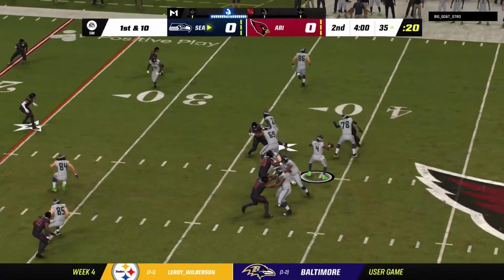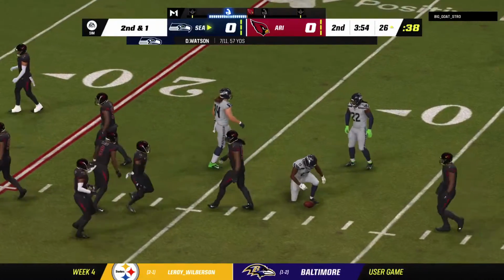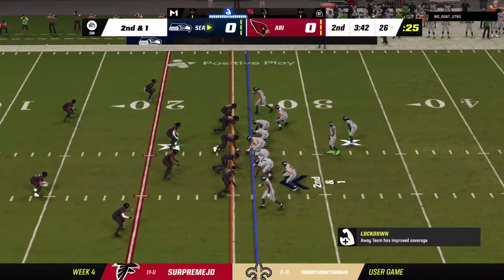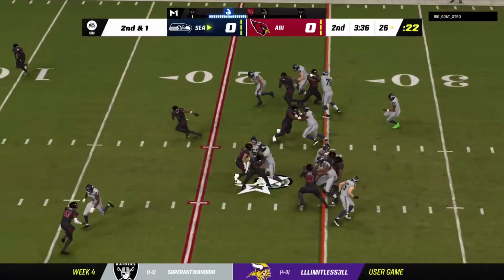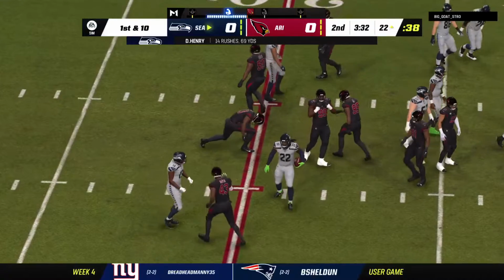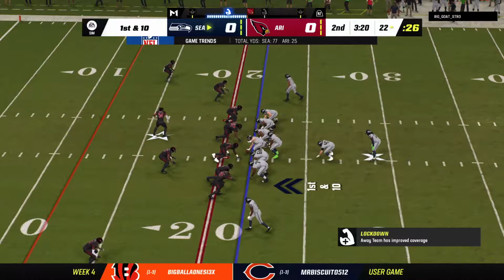On 1st down, Watson. On a slant complete to Michael Thomas. And he'll be marked down at about the 26-yard line. On 2nd down, here's Henry. And he'll be a couple yards shy of the red zone here at the 22-yard line. This offense finding its legs now. Here's another 1st and 10.